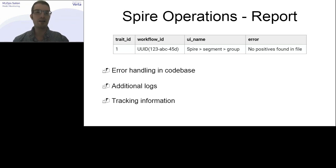But this gives us our basic tracking information. In this case, the no positives found is referring to the fact that it's a logistic regression model. What happened was that this model was supposed to have been deactivated and was not. So at the point at which it was supposed to be pre-processed and trained, there was actually no data for it to be trained on. The positive and negative values were what would have been regressed on, but they did not exist.